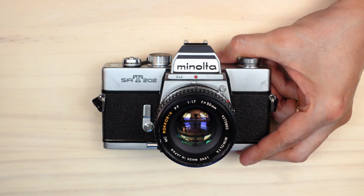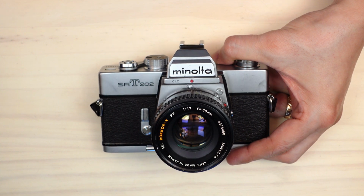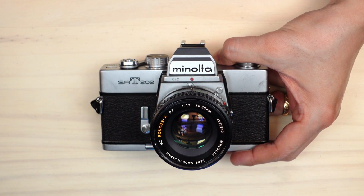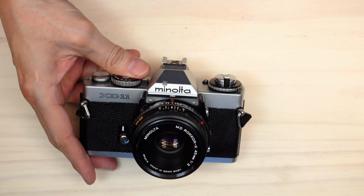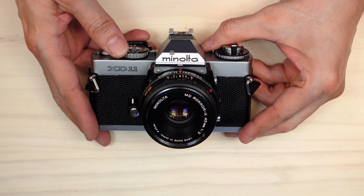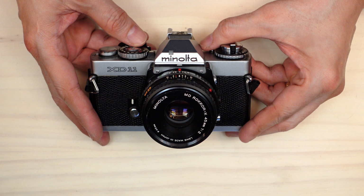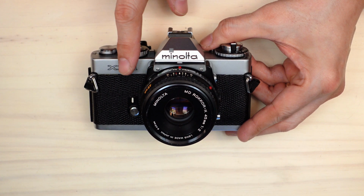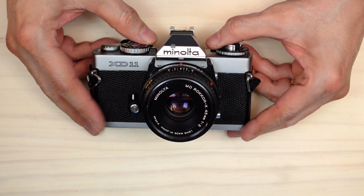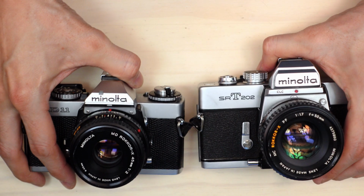Production of the SRT 202 never really made it past the late 70s and was replaced, of course, by the X models. And in a previous video, I already took a look at one of my favorite cameras, and that would be the XD11. Without getting too far into it, this was the first multi-mode camera to arrive on the market. It was highly electronic and also battery dependent. It also was a much smaller camera. That was all part of the downsizing of the industry that took place thanks to the success of the Olympus OM1 and OM2.